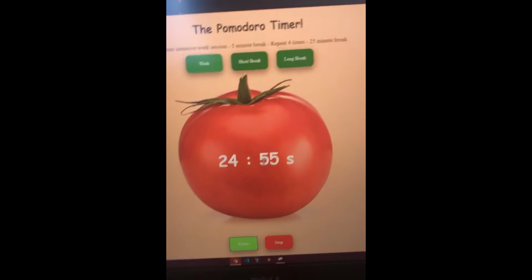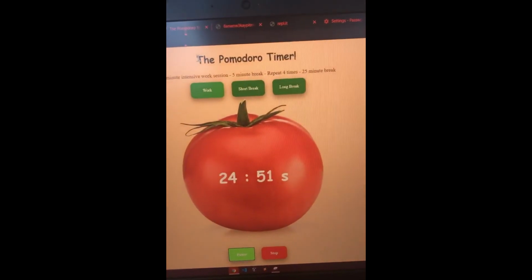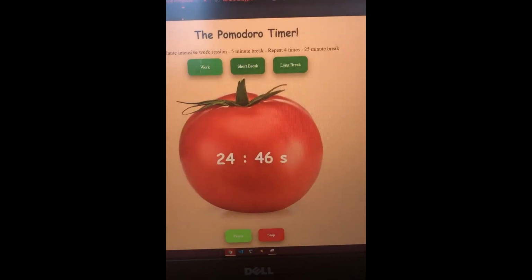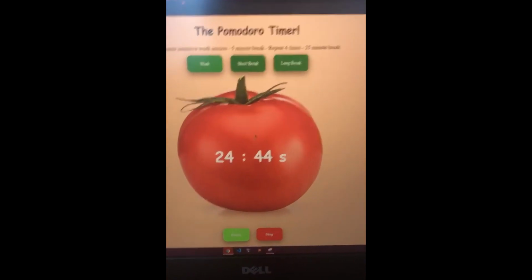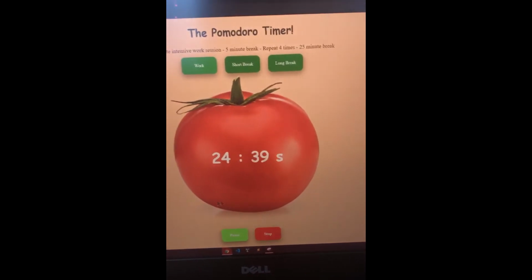And it works again. We built it with HTML, CSS, and JavaScript. The HTML is the fonts, the CSS is the buttons, and the JavaScript is the countdown and the click events of the buttons. And that's it.